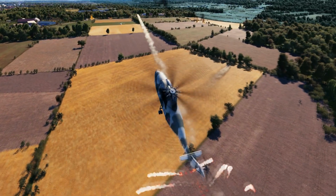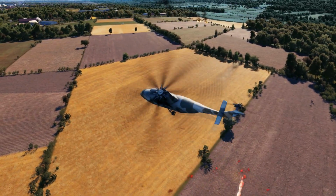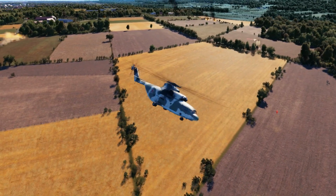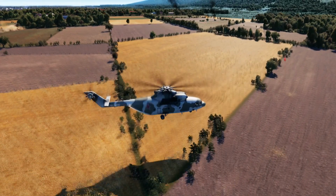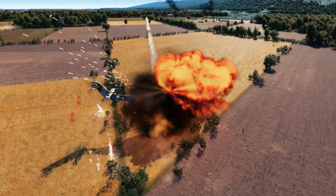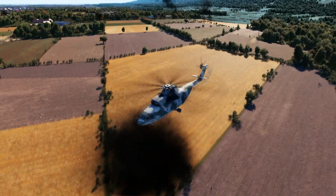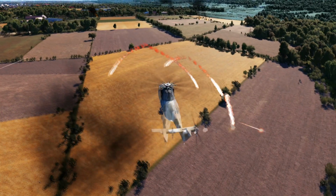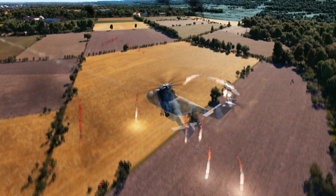Also, as a quick note, this unit is incredibly survivable with 15 HP and 20% ECM. If for whatever reason you are using this as a frontline supply unit, you do have a good chance of actually tanking quite a few SAM missiles before going down. It's not entirely realistic, but this is a game after all.